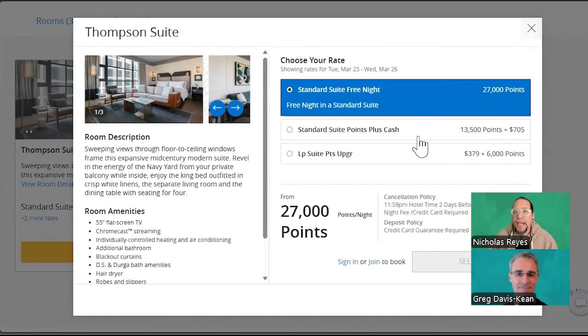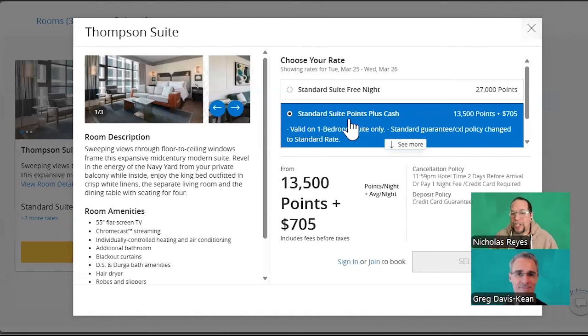So that's great. Standard suite points plus cash is one of the other options. So the way this option is supposed to work is 50% of the points price plus 50% of the cash rate for that particular suite. So you'll see 13,500 points. That's half the number of points that would be required for a standard suite. And $705 is actually just slightly more than half. We said it was about $1,400 at the standard rate to book this suite. Slightly more than half for the 50% of the cash rate.